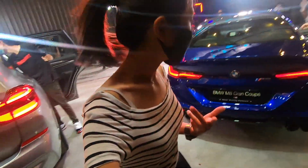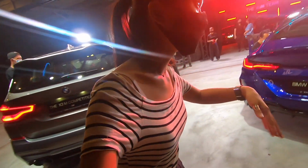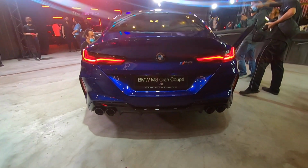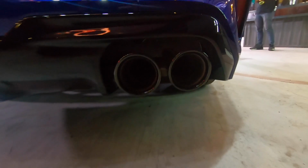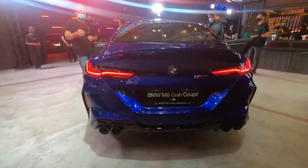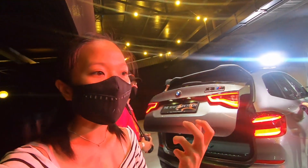Moving to the back. Guys, I'm sorry, I don't know why I keep wearing a shirt. I know all of y'all want me to move to the back, and get into the boot. But damn, the back. Beautiful. Look at that quad exhaust. Ooh, it's a real thing, okay? It's not like one pipe and then they split into two. The rear diffuser. Cool. I really love it.